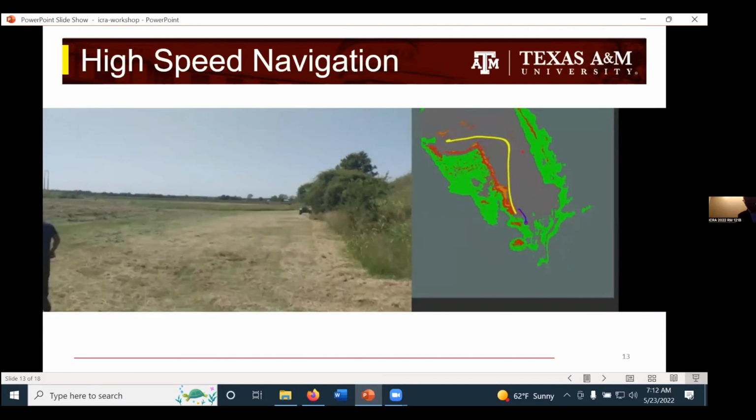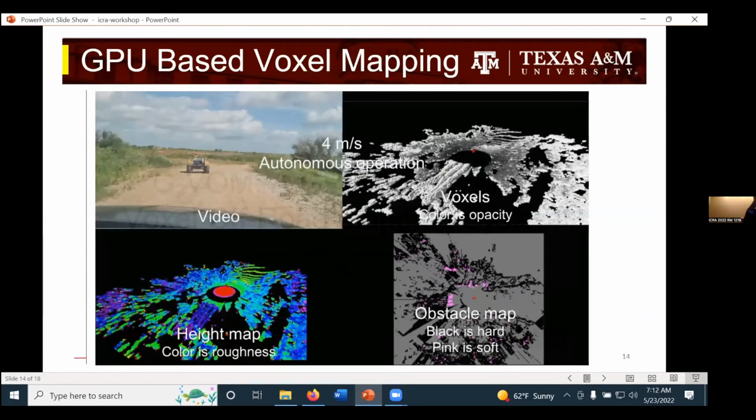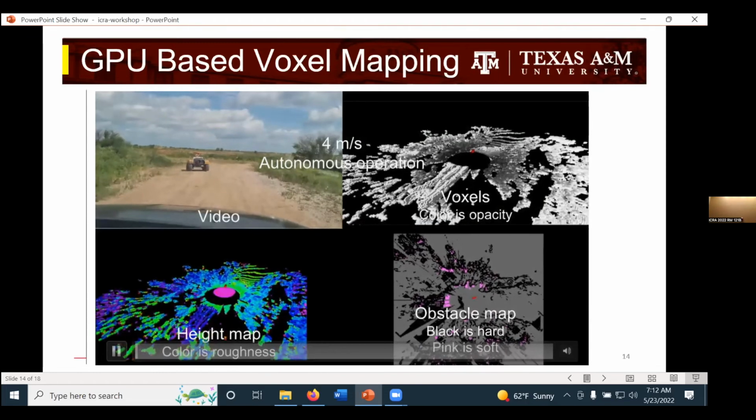Okay, so here, to get it to the point of 4.5 meters per second, what we did is take the standard voxel mapping and transport it from the CPU to doing everything on the GPU, right? This is again a paper that we have, where we create a voxel map and cost maps from that, things like a height map, roughness map, and a negative obstacle map, but everything on the GPU, so that now you can start looking at how to go faster, right? So here, let me see if I can. Yeah, right. So this is at about 4 meters per second.